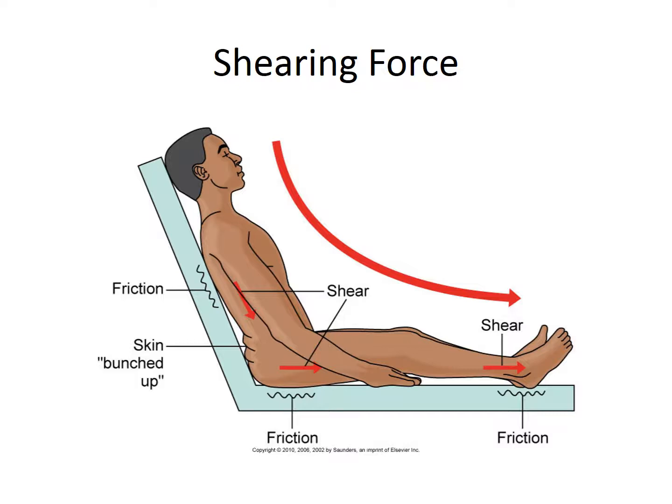I also want you to pay attention to the differences between a pressure ulcer, a decubitus ulcer, versus a stasis ulcer. So with the decubitus ulcer, we said usually there's some type of pressure, right? What happens is the shearing, the friction, all that is going to decrease circulation, right? When it decreases circulation, it's going to lead to tissue hypoxia, ischemia, necrosis.